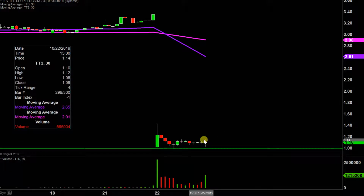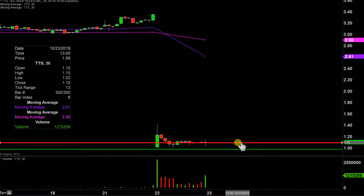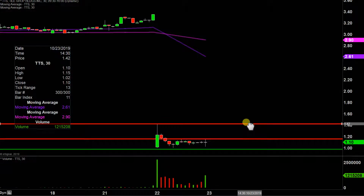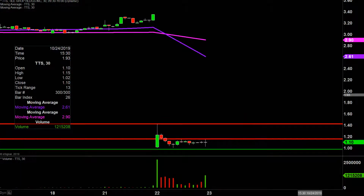Now, if this is some sort of bottom and the price begins to work its way back upwards, let's talk about some areas of potential resistance. Initial area of resistance on any sort of attempted move to the upside is going to be right there at $1.15. And if $1.15 can be broken, not saying it's going to shoot straight up, but there's definitely some room to run, as the next key level is not until up around $1.40.